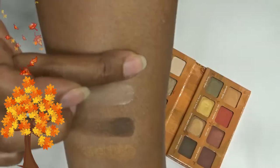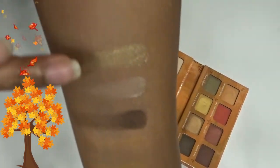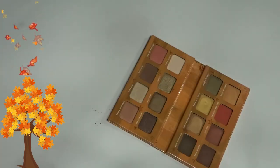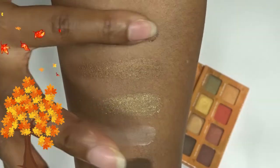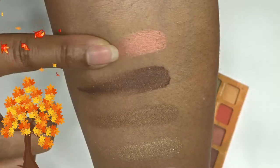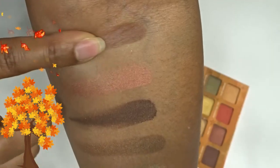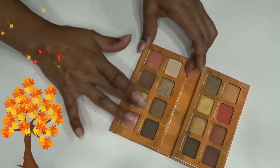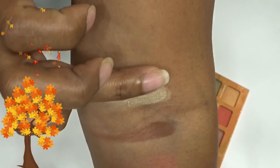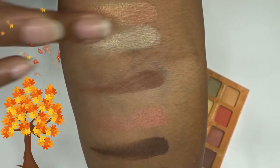Maple. Chai chai, I think. Oh my God, yes. Wild pepper. Oh yes, pepper. Cayenne, my man. Ooh, Coco Loco. Caramel. Habanero honey. Oh, I love it. Oh, I took a big chunk.